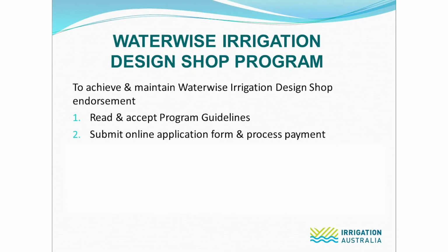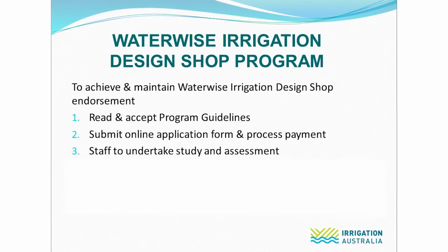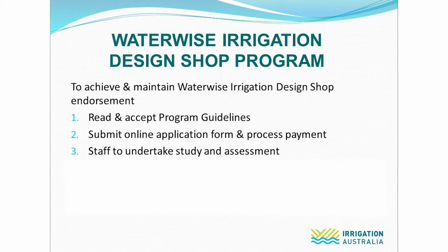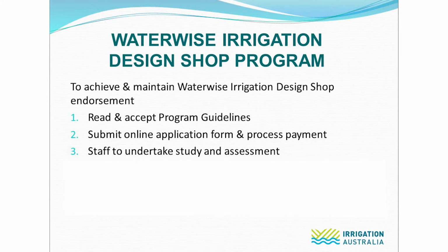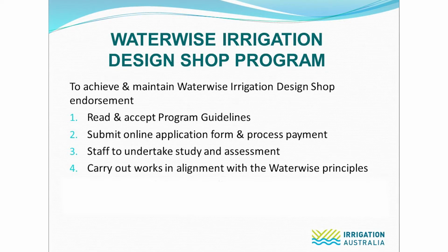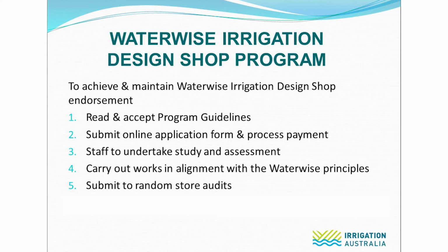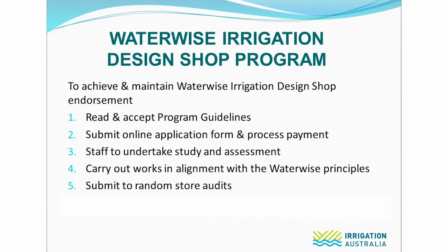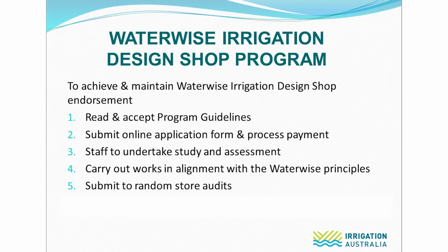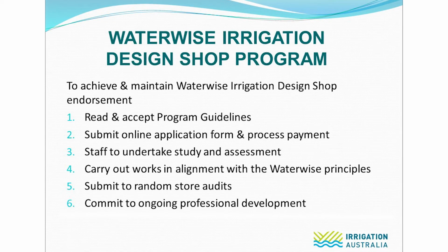Step two, complete an online application and process payment. Step three, all staff at counter level are asked to undertake study and assessments. Now, this entire process may take a period of 8 to 12 weeks, but this time frame can be extended or fast-tracked depending on individual needs. Step four, once assessments are completed and endorsement is achieved, members are expected to carry out works in alignment with the Waterwise principles. Step five, endorsed stores may be submitted to random audits. Each year, several stores are selected at random to undergo audit, and members are notified when this might occur. Step six, commit to ongoing professional development, and we'll talk more about this in a moment.